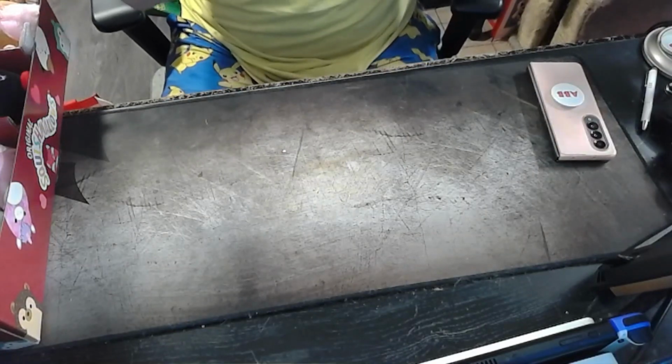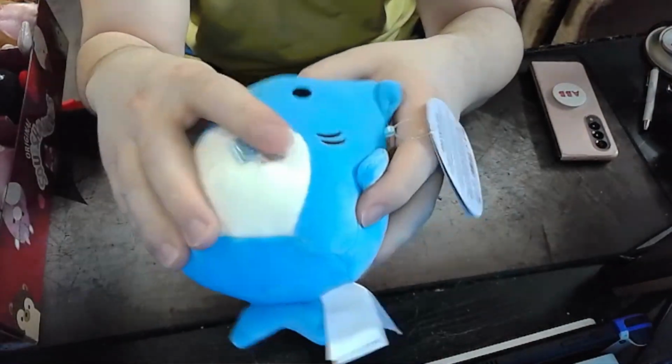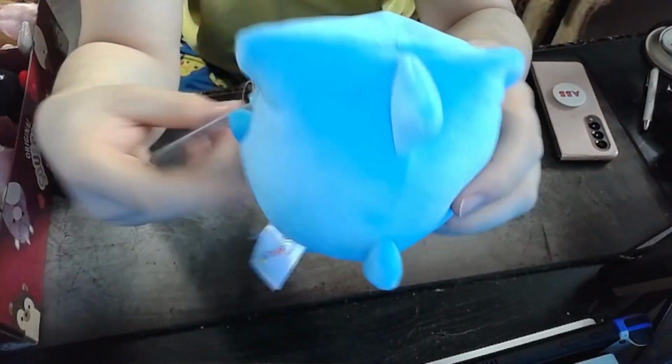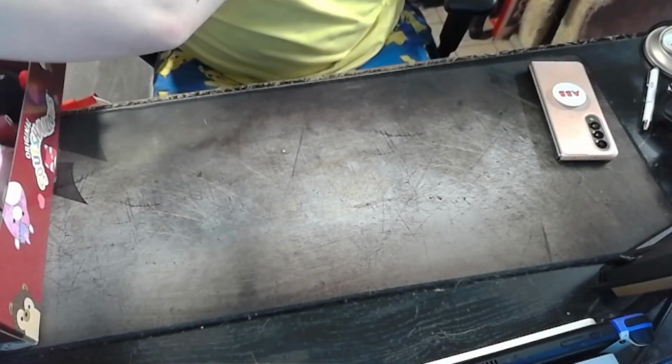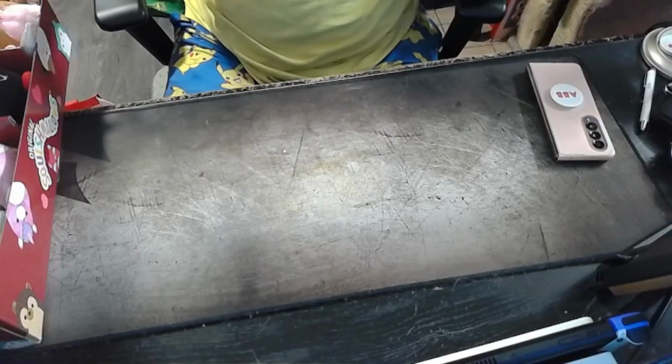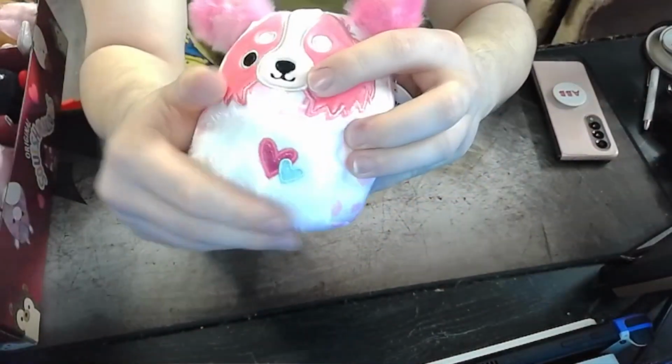Then we have Nitro, which is a hammerhead shark, which I was really surprised to see in the Valentine collection. I was not expecting this. I'm going to have to be 100% honest. Then we have Magnus, which is a dog. What kind of dog? I don't know. It's a dog. Their fur is really nice, though.